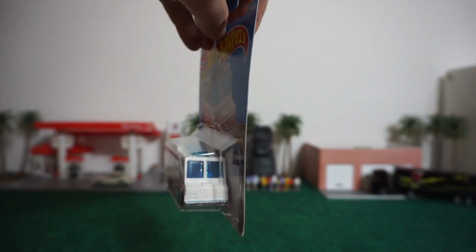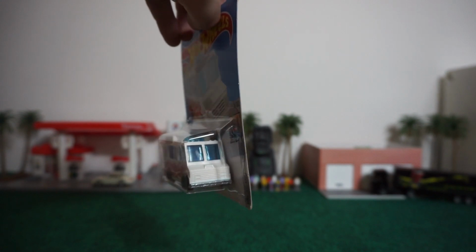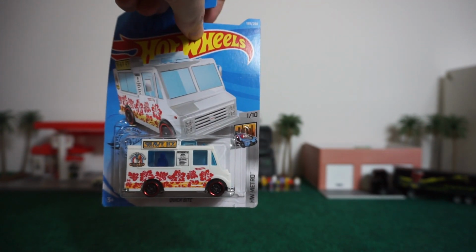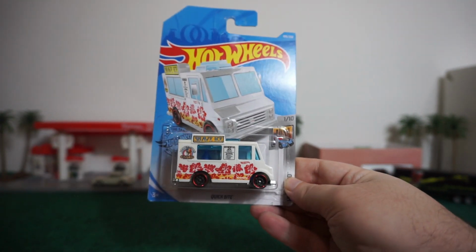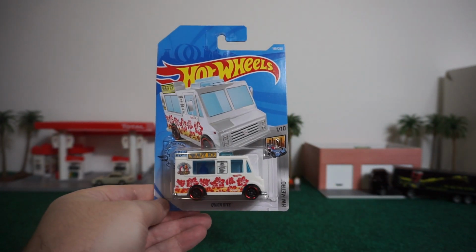Beggars can't be choosers. And I do like the blue tinted window. It looks pretty neat. I'm not going to go over this too much. This is pretty much an old casting, just different colors. So this is the Quick Bite Hot Wheels Metro.